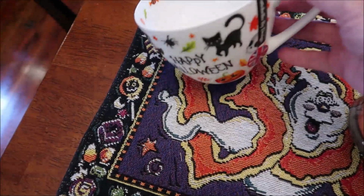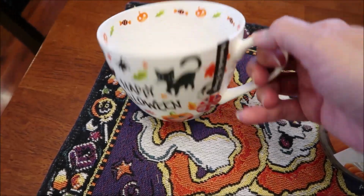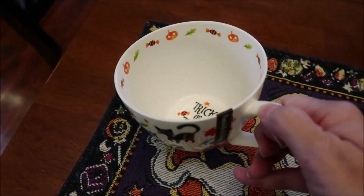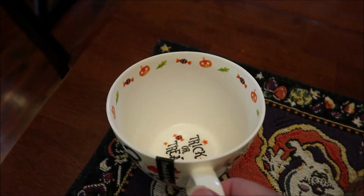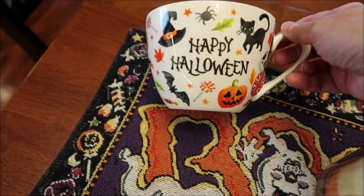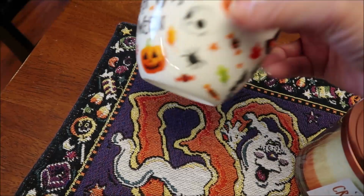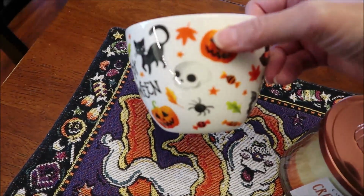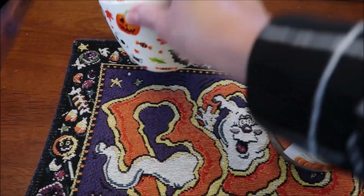At TJ Maxx, I found another Portobello by Design coffee mug. This one says Trick or Treat, and it has jack-o'-lanterns and candy and leaves around the edge. And then it has a black cat. It says Happy Halloween. It has a witch hat, bats, a skull, and a spider. Really, really cute cup. It was $4.99 at TJ Maxx.